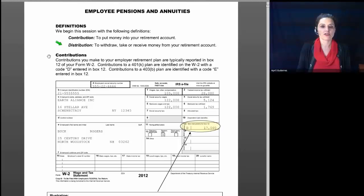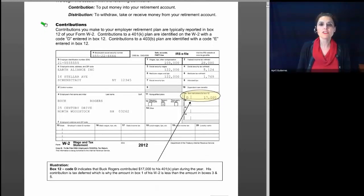When you make a contribution, the IRS is informed about the fact that you made a contribution in a variety of different ways, and it depends on how you made the contribution and where that contribution was made. If you make your contribution to your retirement account through your job, your employer is usually going to indicate that fact and the amount of the contribution on a W-2.